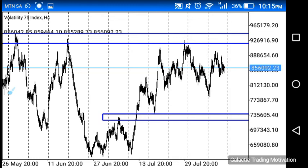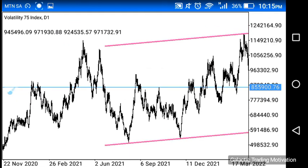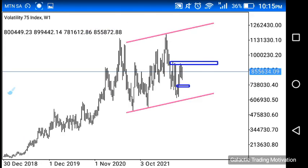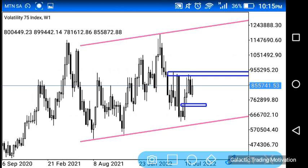I just want to make one last point. As much as we have this, keep in mind that, let me just go back to the weekly chart, not the daily chart. Remember that on the weekly chart, when I started this video, I said that we also have what seems to be this pattern happening. However, it needs to be confirmed at the zone as well.